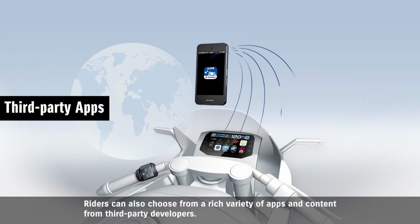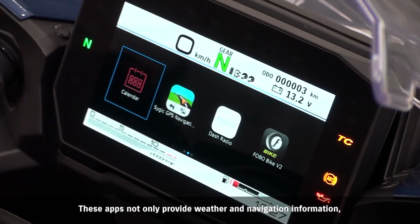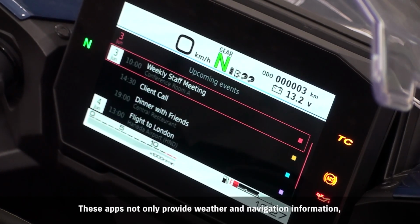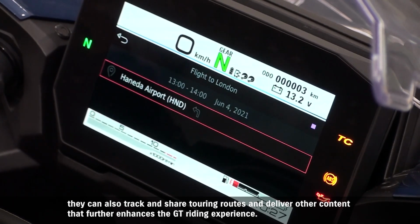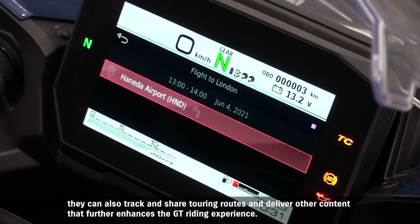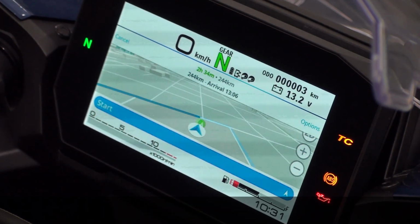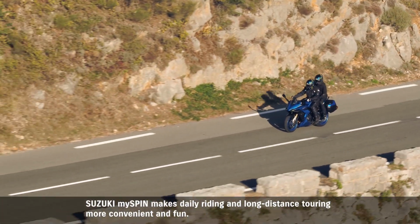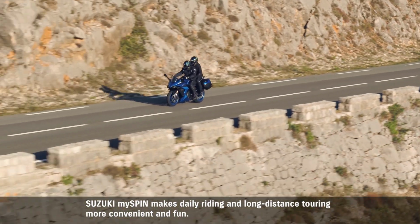Riders can also choose from a rich variety of apps and content from third-party developers. These apps not only provide weather and navigation information, they can also track and share touring routes and deliver other content that further enhances the GT riding experience. Suzuki My Spin makes daily riding and long-distance touring more convenient and fun.